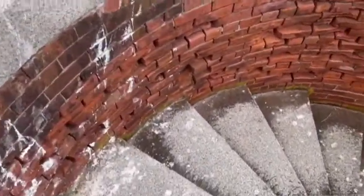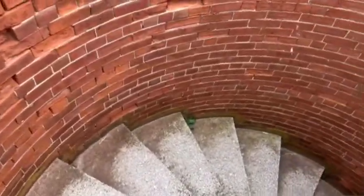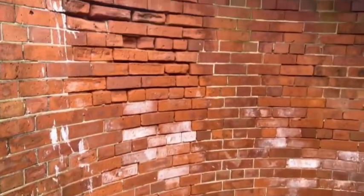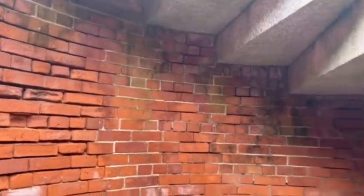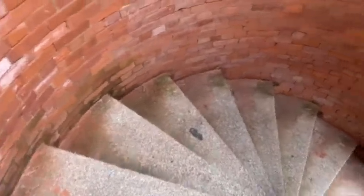You can see the birds left their mark. All granite. Like this was made 1800s, I think you said. Like, wow. Definitely in awe. 32 feet, I mentioned.